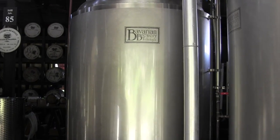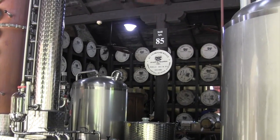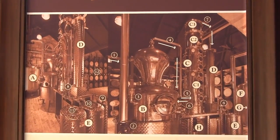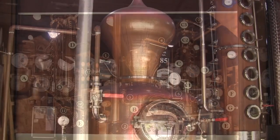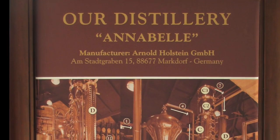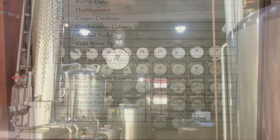These vats are from Bavaria. All kinds of different sizes in here. And we've got barrels back there aging. So all this equipment in here was made in Germany. And here's their copper still. Smaller than the whiskey ones we saw in Scotland. So this distillery has been specifically designed and manufactured to produce light rum for aging.